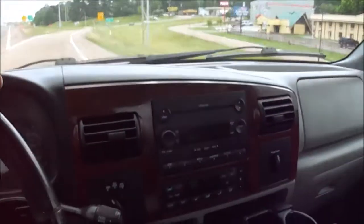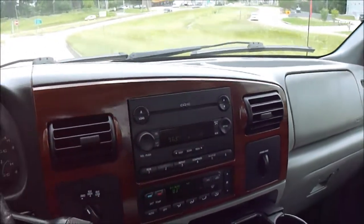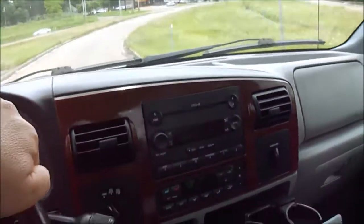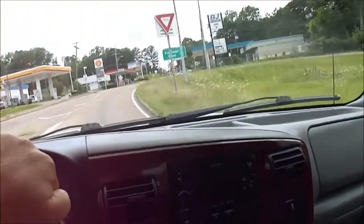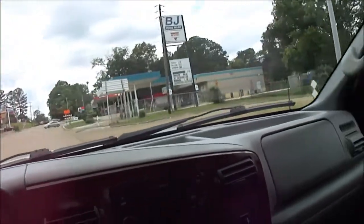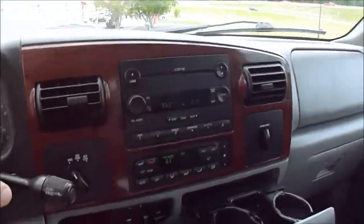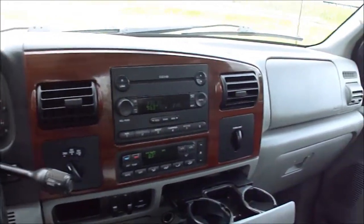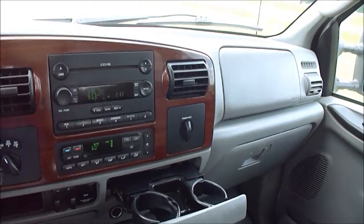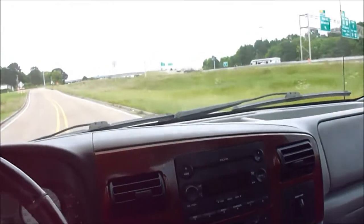The only thing I can't test, it's got a 6-disc CD changer, and I don't have any CDs, but this is the newer design on the 6-disc changer. I've never had a problem with them. I would be shocked if this one had a problem. The older design they had in the '03s and '04s, they did have problems with, but these are pretty much bulletproof. It's got the electronic shift, 4-wheel drive. You got your steering wheel radio controls. You can turn the fan up and down. You can turn the volume up and down. You can adjust the temperature, do all that good stuff with it.